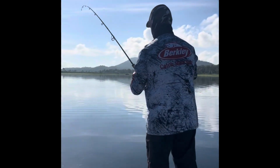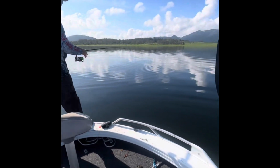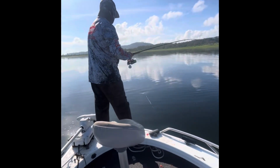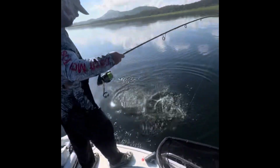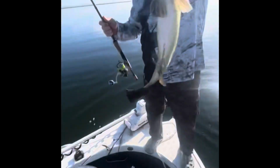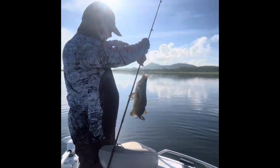Here we are, Kinchant Dam, slow rolling some paddle tails across the weeds. The day is ridiculously still, so we're having to be really stealthy. We're just flicking some of these weedless paddles across the weeds, and we're discovering these little guys. Tate just landed one a little bit bigger than this one. Just landed that beautiful little fella there. And as you can see, the golden colour on these things is ridiculous.